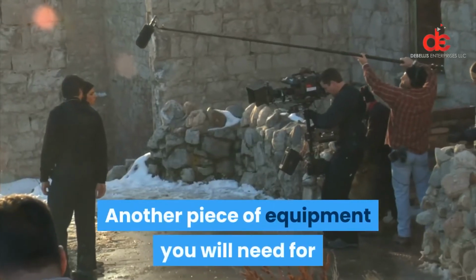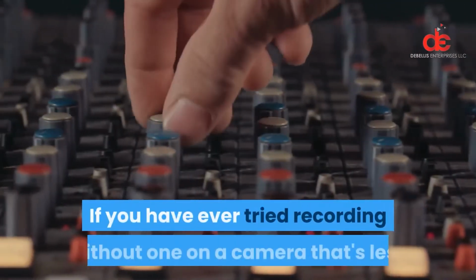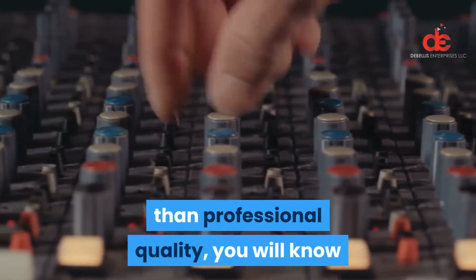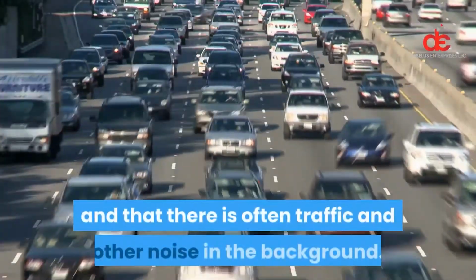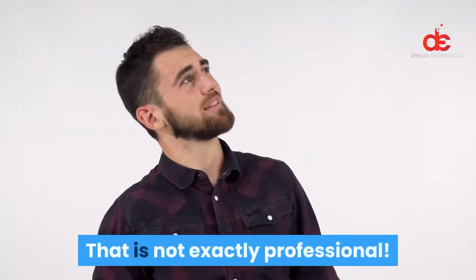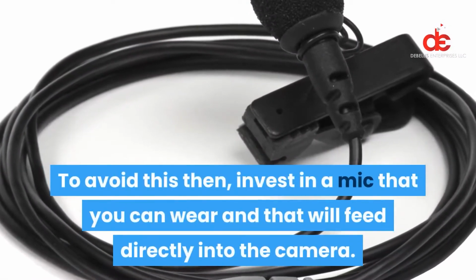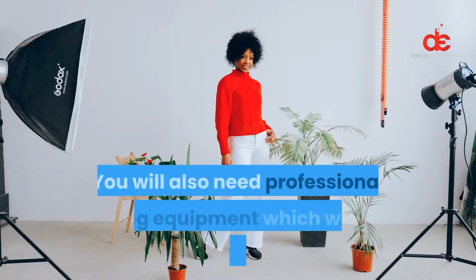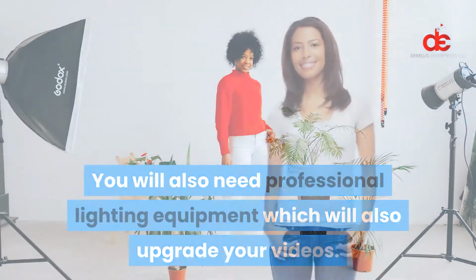Another piece of equipment you will need for making high quality videos is a microphone. If you ever tried recording without one on a camera that's less than professional quality, you will know that it can sound echoey and muffled, and that there is often traffic and other noise in the background. That's not exactly professional. To avoid this, then invest in a mic that you can wear and that will feed directly into the camera. You will also need professional lighting equipment, which will also upgrade your videos.